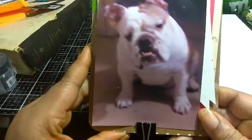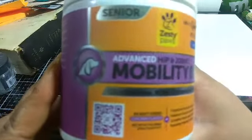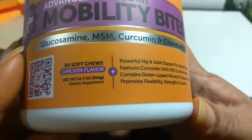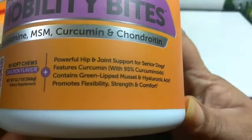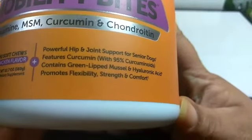Since my baby, you can see her picture again, it's just so cute, is 9 years old, she's in her senior years, because if you don't know, bulldogs actually only last about 10 years. So I'm so sad about that. I decided to get her some vitamins, and this is the senior edition. It's advanced hip and joint mobility bites. Those are the ingredients. It's 90 soft chews. It says powerful hip and joint support for senior dogs. Features curcumin, green-lipped mussels, and more for flexibility, strength, and comfort.